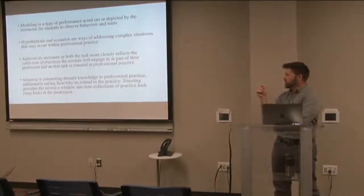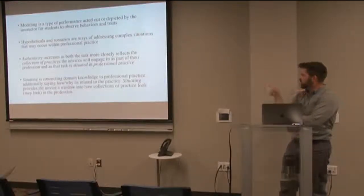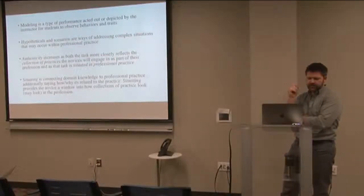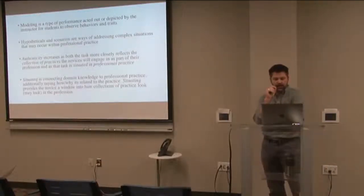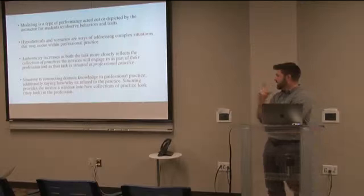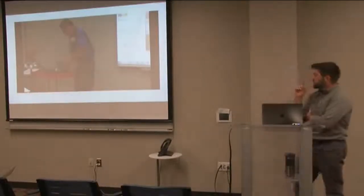What we're really interested in is how well that task was situated inside of the activity. We view situating as connecting domain knowledge to professional practice, additionally saying how or why it's related to the practice. Situating provides the novice a window into how the collection of practices look, or may look, in the professional practice. So we've got 3 examples.